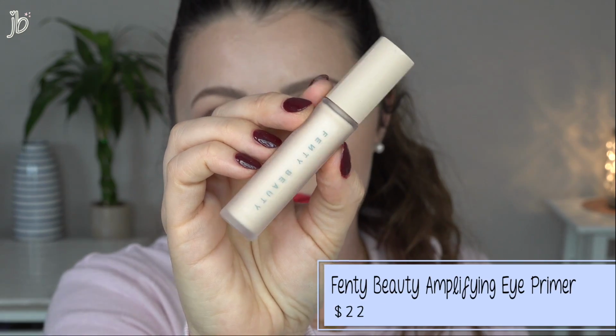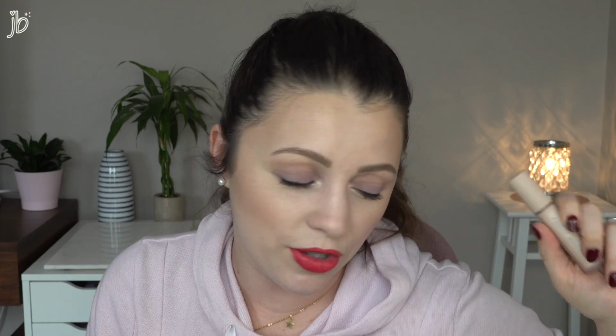The Fenty Beauty Eye Primer, it's good. Again, they're great ones at the drugstore. You don't need to spend the money. It's like the exact same. It reminds me of a little bit creamier version of the Milani eye primer.